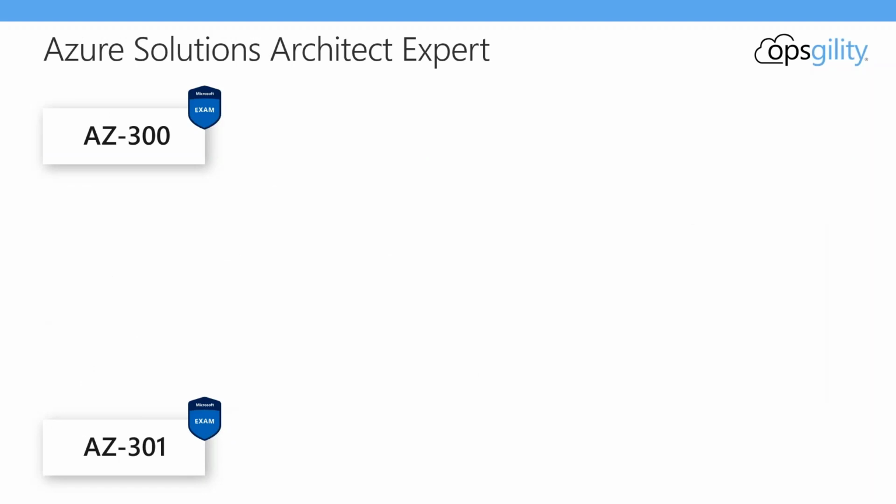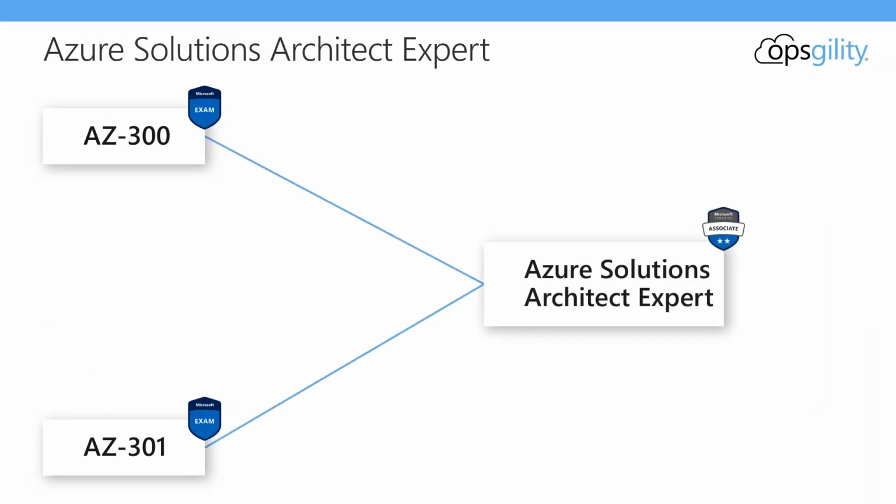Now let's discuss the Azure Solutions Architect certification. As of today, there are 2 exams in market, the AZ300 and the AZ301 certification exams, one that focuses on implementation and one that focuses on design. There are no changes to the title of the expert certification, and it will still be called the Azure Solutions Architect Expert. Also, there are no changes to the titles of the exams that lead to the certification outside of the updates in the numbering.